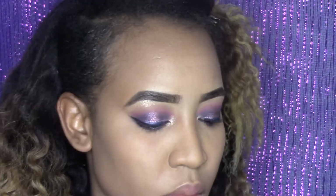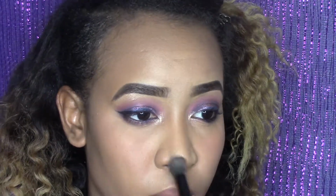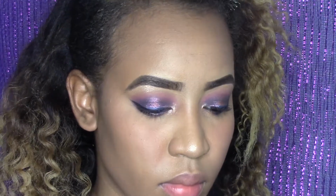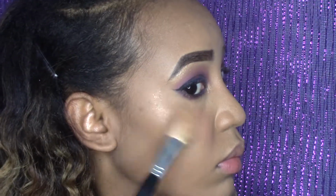And I'm going to use this blush palette from e.l.f., and I'm going to use this light pink color because I don't really like to go too much with the blush. And I'm going to lightly dust my cheeks and kind of under my eyes, which I got from Bretman Rock. Then, as I said, I'm going to highlight with that same gold powder that I used in the corners of my eyes.